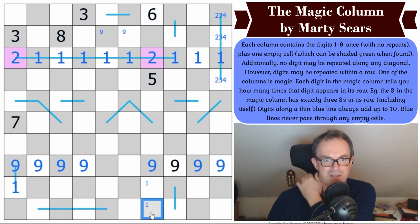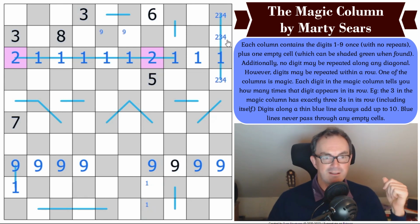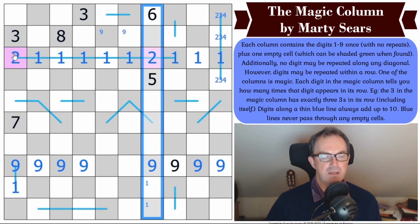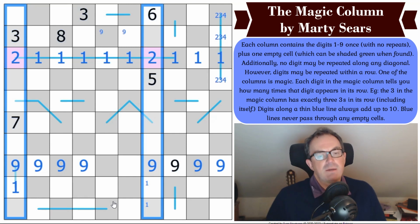Right, hang on. So how do we do this? One of these 1s must be ruled out by something. Oh, this puzzle is absolutely mental. It's absolutely mental. Okay, so right, let me come back to this. I know I'm jumping around all over the place. It's because I have not got a clue what I'm doing here. I've got to think about which one of these is the magic column.